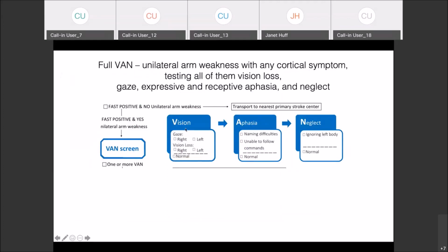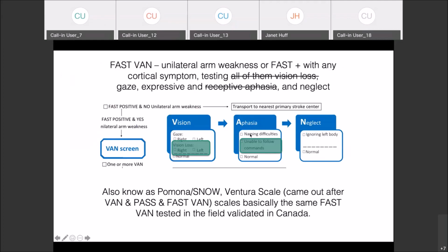And basically all you do is you test for arm weakness. If they have no weakness, you're done. They're VAN negative, 2 seconds. If they have any uneven arm weakness, either the right or left, then vision, you test for forced gaze, visual field, you hold up 2 fingers on the right, 1 on the left to make sure they can see both sides, or where the vision loss is. And then naming for the aphasia, watch, pen, and then basically for following commands, close eyes, make fist.